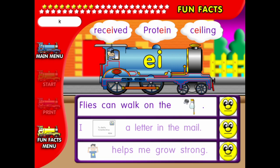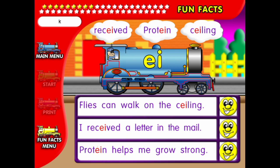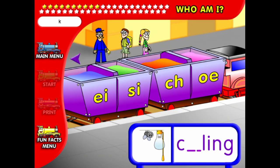Flies can walk on the ceiling. Ceiling, ceiling. I received a letter in the mail. Received. Protein helps me grow strong. Protein, protein. Who am I?